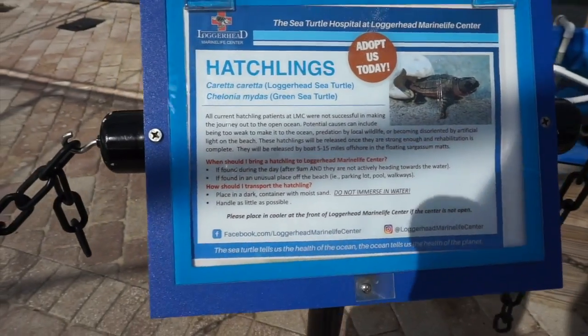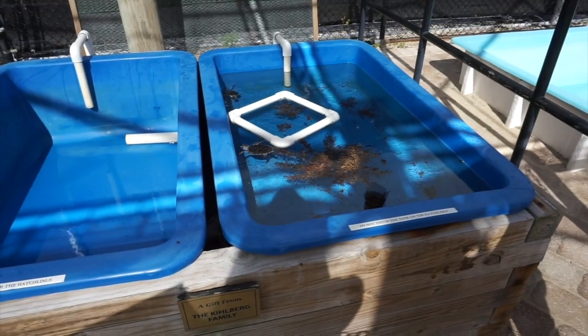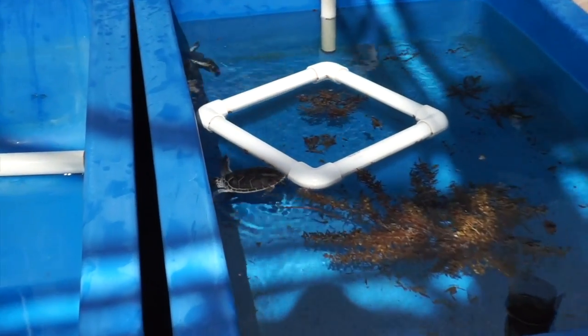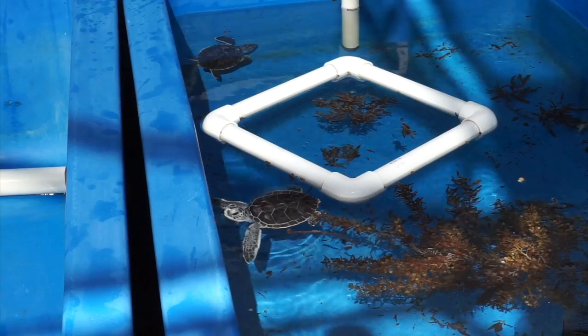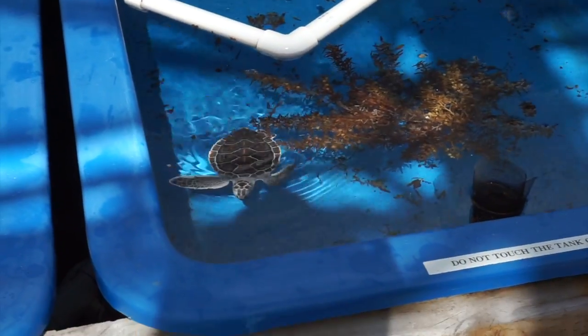These are so cute. These are little hatchlings. Oh my goodness. These are just babies. There was a lot more last time we were here.